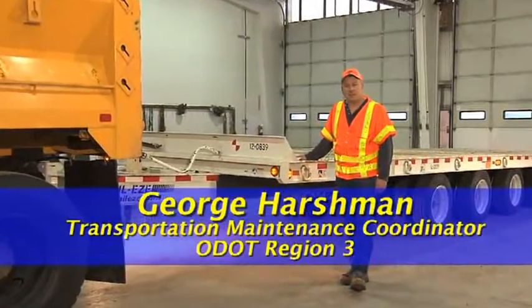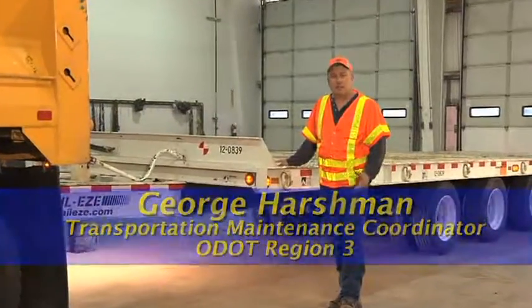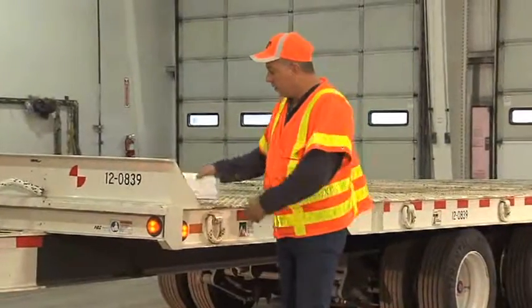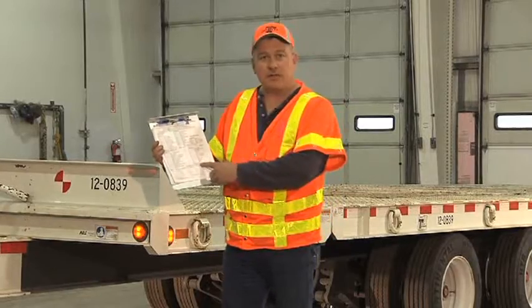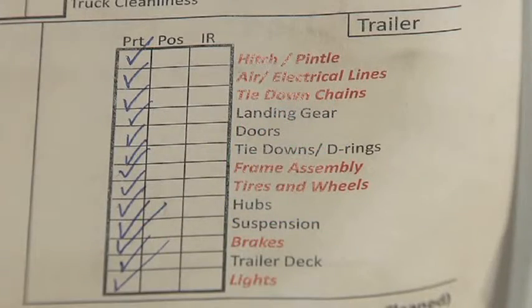Hello and welcome again. We're going to do a maintenance pre-trip on our trailer. It is equally as important to do as a maintenance pre-trip on our truck. We've got our new form out, our maintenance pre-trip form, and we've got a checklist for the trailer just like we did for the truck.